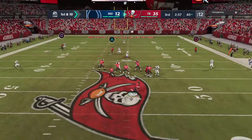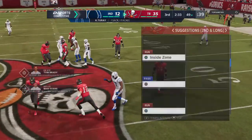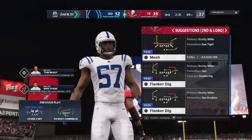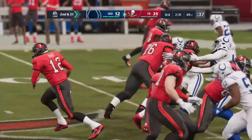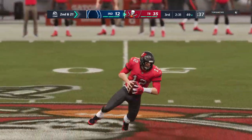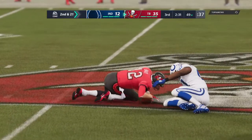Now Brady on the bootleg. And he's going to go down. Back near midfield at the 49. Give the sack to Komoko Toure. Well, they go play fake. The problem is nobody was faked out. And when no one's faked out, what's the end result? Sack. Quarterback gets hit.